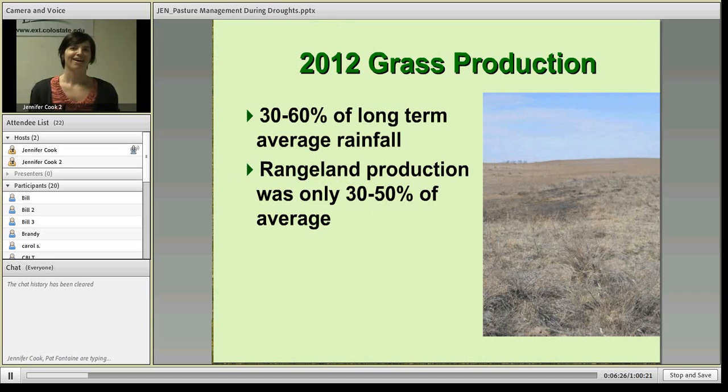So how was our grass as far as production last year in 2012 during the drought that we definitely had? The average rainfall was anywhere between 30 and 60% of the long-term average rainfall. And so that meant that because we were getting so little rainfall, obviously our rangeland production was affected. We only got 30 to 50% of our average production. So that means if we're used to getting about 1,000 pounds per acre of pasture production, maybe we only got 300 or 500 of the usual. So we were pretty impacted last year.